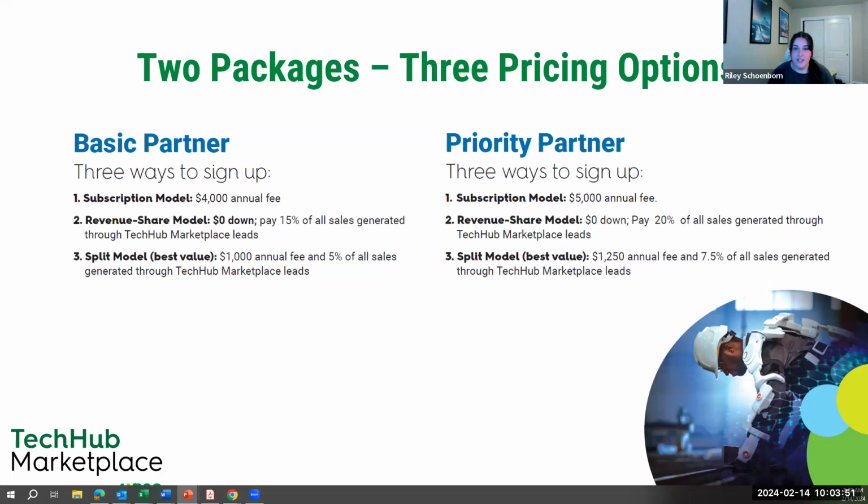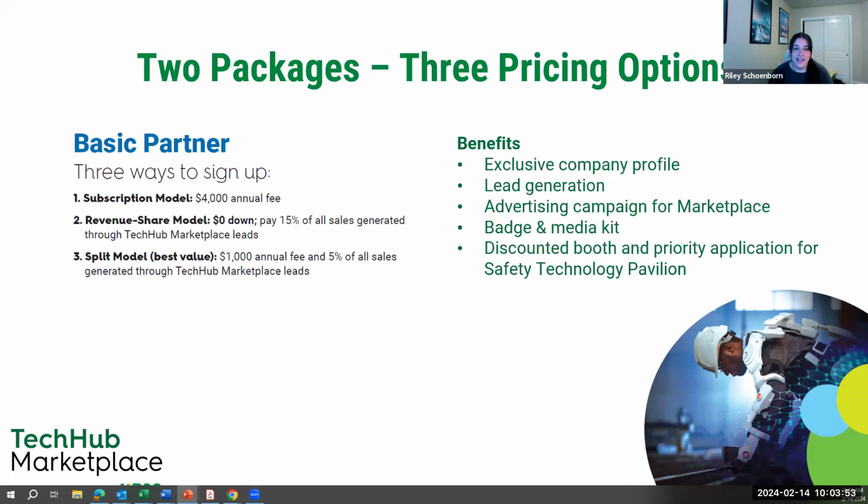First, here is our basic package. Again, the same 3 ways to sign up through those 3 different models, and then the benefits. You would get an exclusive company profile, lead generation, advertising for your marketplace listing, a badge and media kit, and a discounted booth and priority application for our safety technology pavilions. Those will be showcased next week at our Future EHS event in Louisville, Kentucky, so we hope to see you there. We also showcase it at our NSC Congress and Expo, which is in Orlando this year in September. But that was our basic partner.